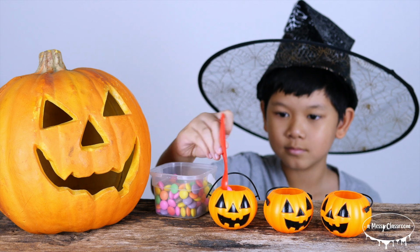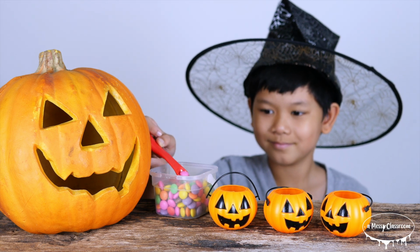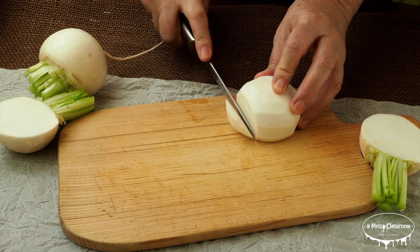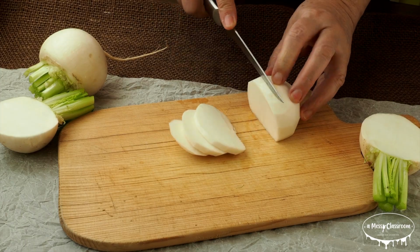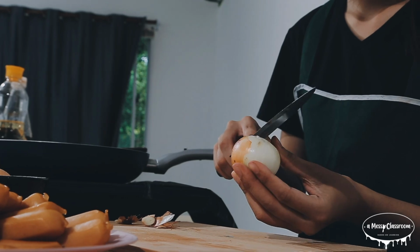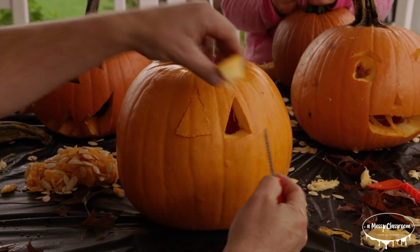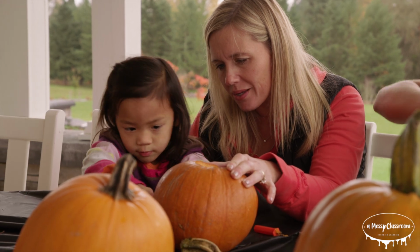Pumpkins have a special place in Halloween traditions. Have you ever carved a jack-o'-lantern? This tradition dates back to an old Irish myth about a man named Stingy Jack. People used to carve turnips instead of pumpkins. When Irish immigrants came to America, they brought the tradition with them. But instead of using turnips like they did in Ireland, they started carving pumpkins because pumpkins were so easily available in North America. Today, carving pumpkins into spooky or silly faces is a fun way to celebrate Halloween.